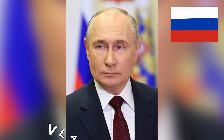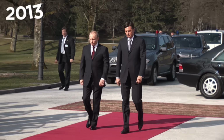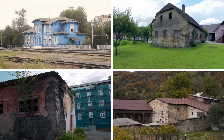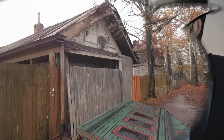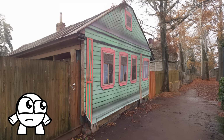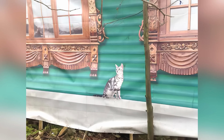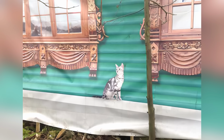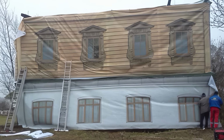When Russian President Vladimir Putin was due to visit Suzdal in 2013, city officials realized that a lot of buildings looked like they hadn't been touched since the 12th century. Yikes. So some wisecracking politician had the killer idea to wrap all the ugly, dilapidated houses in giant banners and, well, you be the judge. Yuck. These look awful. If the fake windows weren't bad enough, this one even has a cat on it. Oh boy. The funniest part is Putin never actually came. This was all a pointless endeavor.